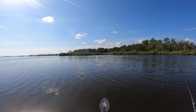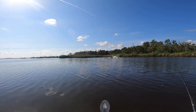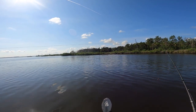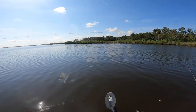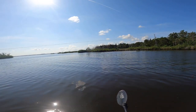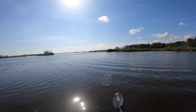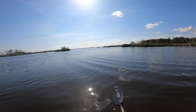There goes a mullet. Oh, right out of the air. Three of them. Right out of the air. I think I got that one on video.